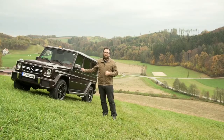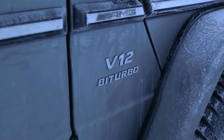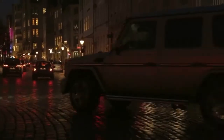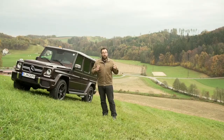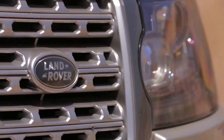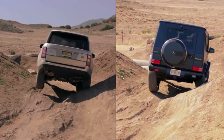Now, since they've refreshed this vehicle a few years ago, I've been having a lot of fun with it. Justin Bell and I drove a G63, that's the V12 version, from Copenhagen up through Arjeplog, all the way to the Arctic Circle in Sweden. A little while ago, we put a G63 up against the new supercharged Range Rover in an episode of Head to Head, and the G63 won.